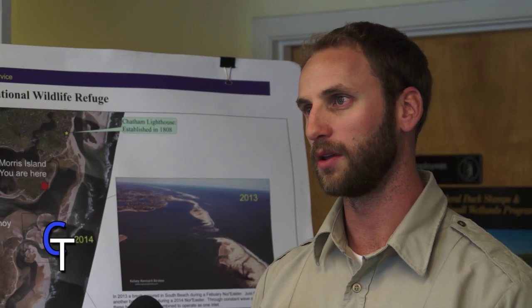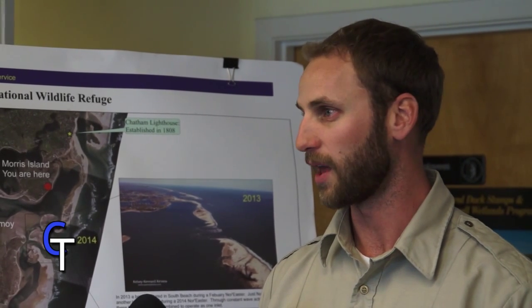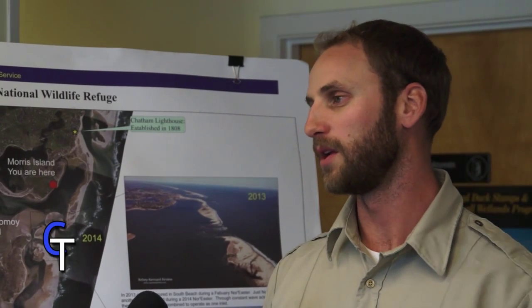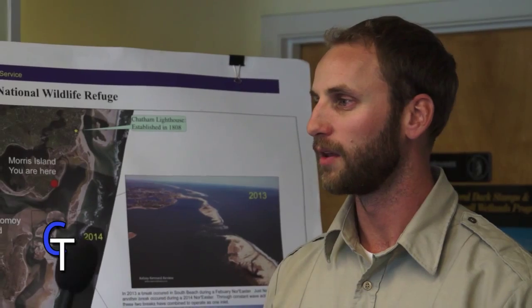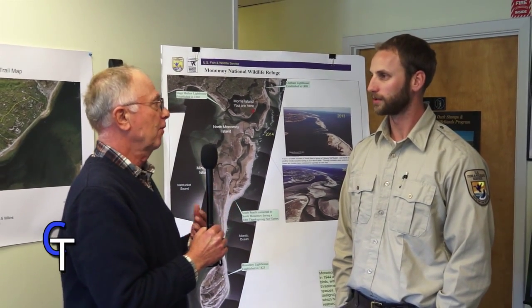The problem in the past, in the last several years anyway, is that we haven't had storms like that really go through that habitat and take the beach grass out, and that's why we're needing these prescribed burns now to do that. Wow.